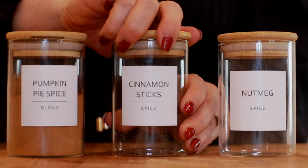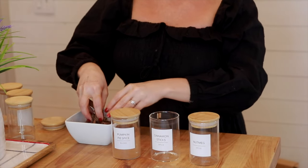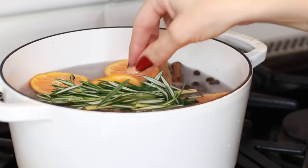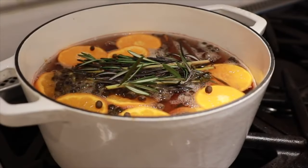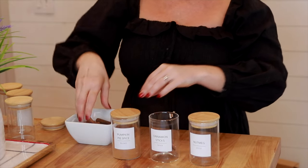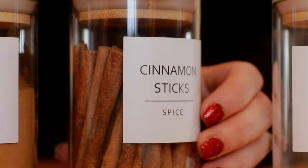Whole cinnamon sticks I love to, again, put into a simmer pot on the kitchen stove in the fall and around Christmas time. And I usually add cloves, fresh rosemary, orange slices, things like that to the pot. And this helps give your home a nice, cozy holiday scent to it. And this again, I like to put into the broths when I'm making Persian and Indian cuisines.